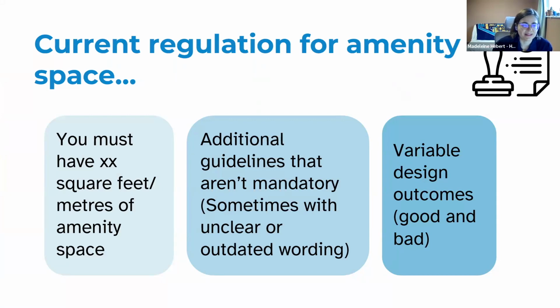So the big challenge for us is we know that there are a lot of great architects in Canada. We have a lot of really great design ideas for social connection. How do we translate this into policy? And this is the big question of the day. So we've been working with a lot of different groups to try to understand this. Right now, I think most of your jurisdictions probably have regulation for amenity space, where you need so many square feet or square meters. Sometimes you might have guidelines that aren't mandatory and sometimes it's unclear if they're mandatory or not. Or you might have a lot of layers of policy that might be adding complexity to decision making. And we also see variable design outcomes emerge from these policies.